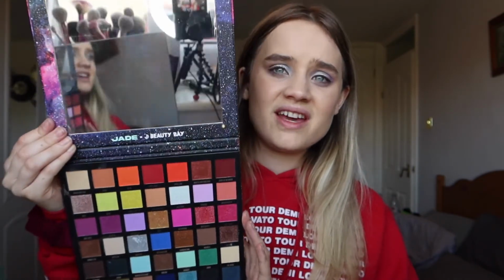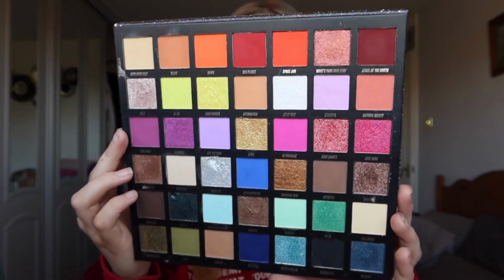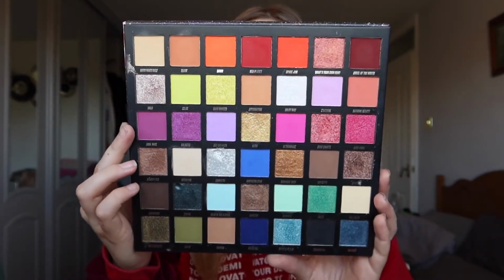And then the second one I've got is this Jade palette here by Beauty Bay. Again, it released quite recently. So this one was released, I think, this week actually. Really nice full-size mirror. And then these are the shades inside. And they are stunning. I did a video on this recently, reviewing it and having a look.